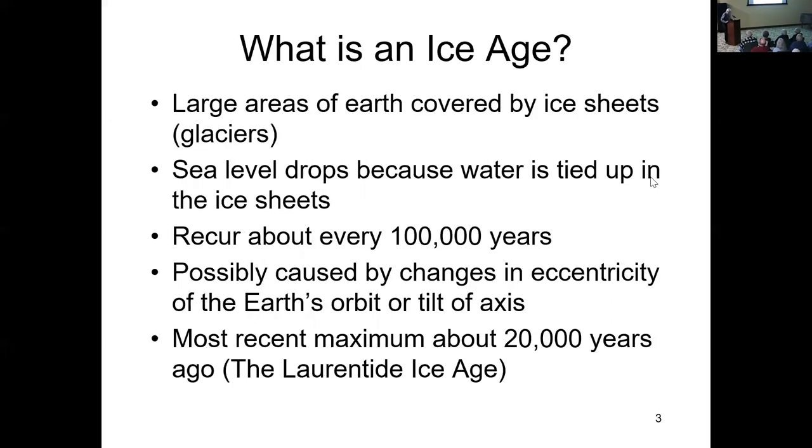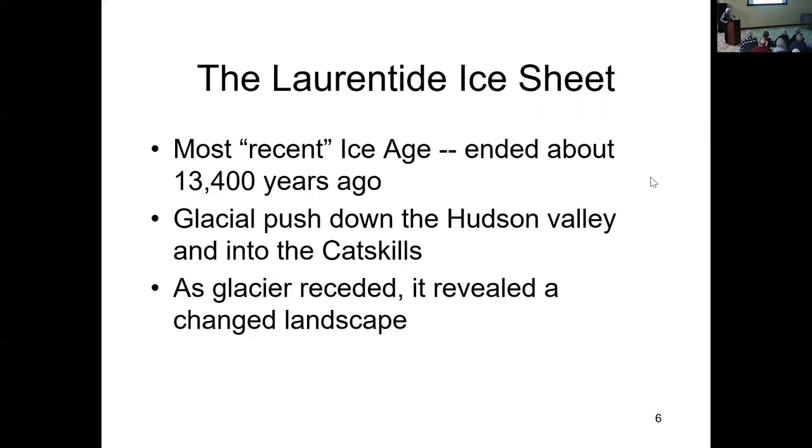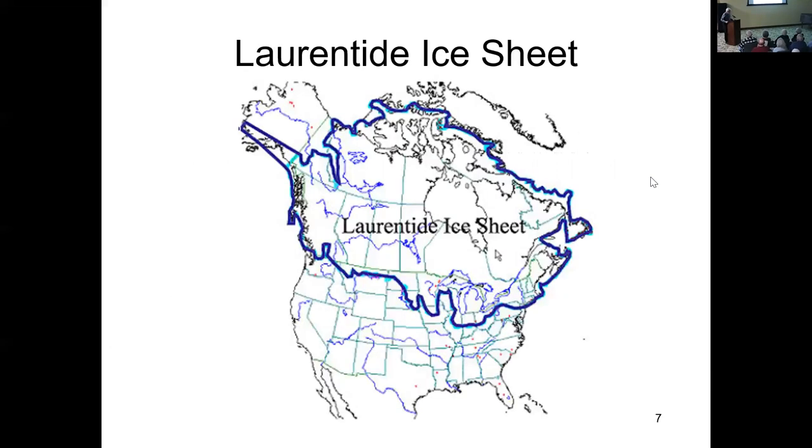How did we get there? So regardless of its cause, the Earth has experienced many ice ages, the most recent ending about 13,400 years before the present. And during this period, there were several distinct ice sheets covering portions of the Earth. Ice ages tend to obliterate each other, and so the most recent one is really the only one we have any information about, and that's the one we're talking about today. We give this particular ice sheet a name, the Laurentide Ice Sheet, and as you can see from the map, this covered Canada and most of northern US.